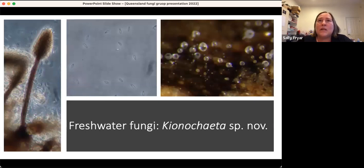Another species that I'm about to publish is Coenakita spitnov. My son thinks that this looks like the end of a lion's tail, so we're going to try and produce a name suitable for looking like a lion's tail. Sorry, I should have mentioned, this is the conidiophore, and these are the lovely little conidia that are formed on the end of this conidiophore.